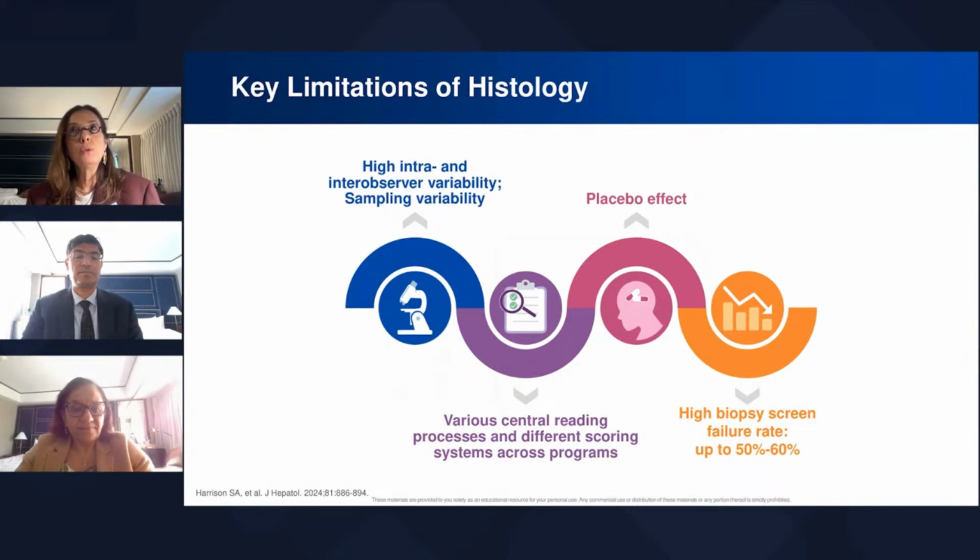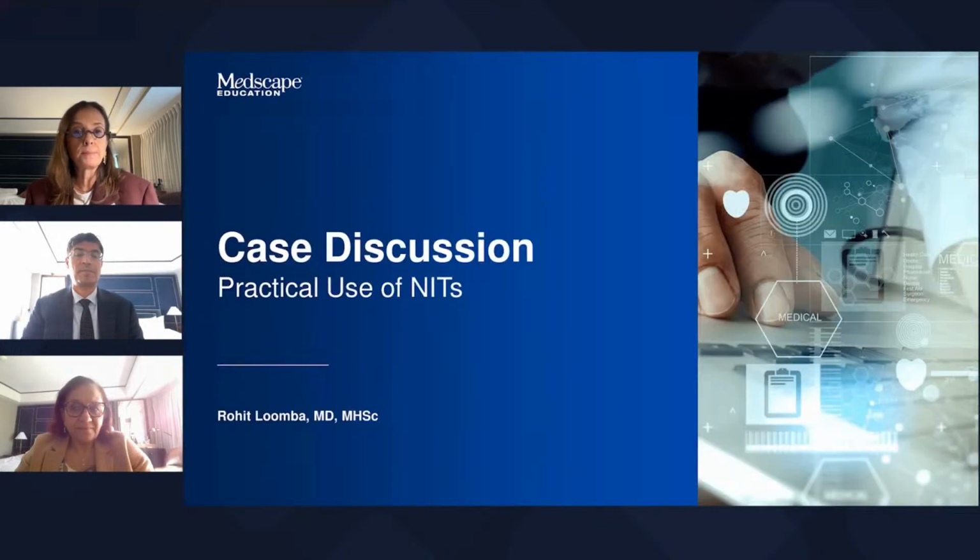So these key limitations in histology that I just highlighted have led to significant variability in our ability to determine whether a drug that's being studied for this disease is efficacious or not. That's been a significant problem, in addition to other issues such as the placebo effect. And all of these, particularly from a biopsy perspective, have led to very high screen failure rates in trials. And so we're hoping to move out of biopsy into NIT, non-invasive test based strategies for clinical trials in the future. So with that, I'm going to pass it over to Dr. Loomba, who is going to take us through a patient case.